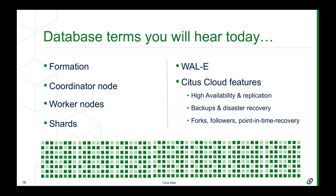Now, on Citus Cloud, when you provision a Citus cluster, which includes a coordinator and worker nodes, that's called a formation. So we say, okay, we'll spin up a new formation, we'll create a new formation. So that's what we'll call it when we look at it on Citus Cloud.